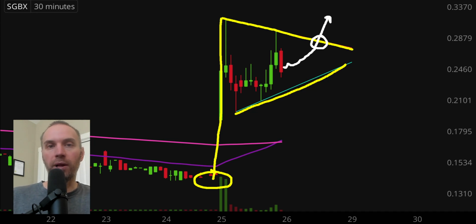That is certainly a plausible outcome. So if you like bull pennants, you like penny stocks, definitely keep an eye on it.